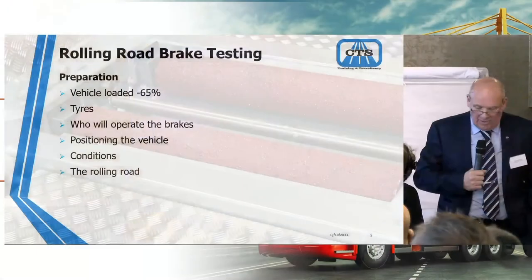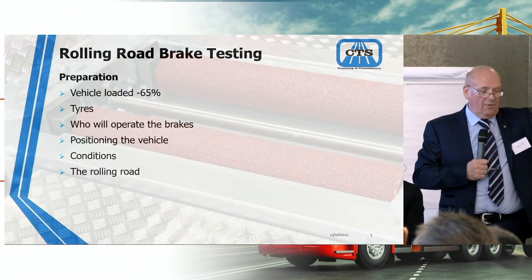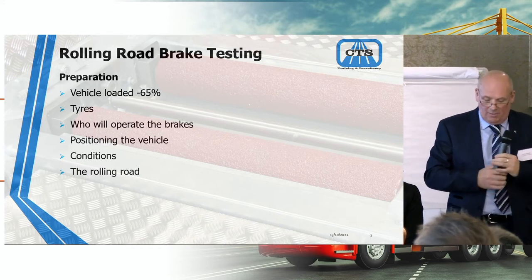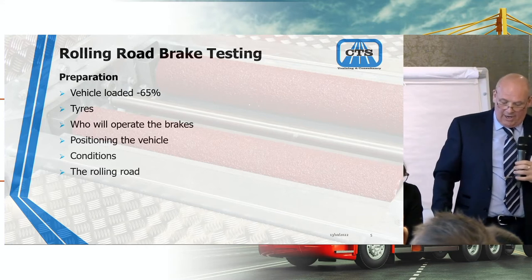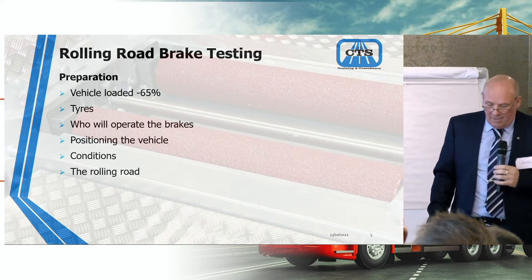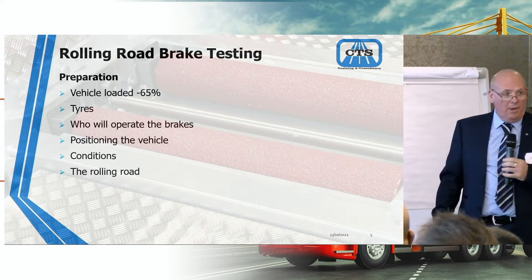So the next thing is we're going to assume we're all going to do rolling road brake tests going forward. The vehicle must be loaded to 65% of the weight. The reason for this is that it opens up the load sensing valve fully and allows for full brake actuation in the chamber. So you're getting the full strength of your braking system, and that's the importance of it. Also, of course, it allows for a better grip on the rolling road test itself. So many benefits in that. And as I said, DVSA will be enforcing this at MOT.